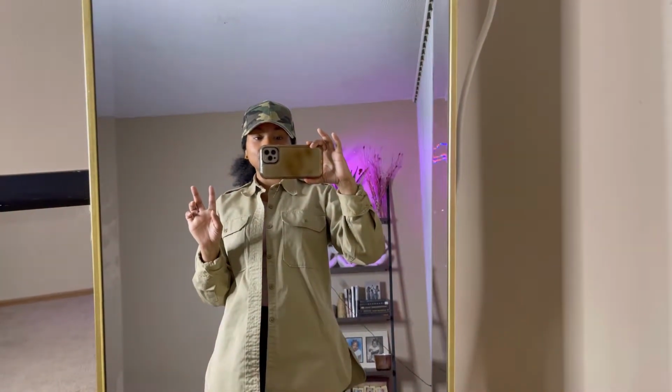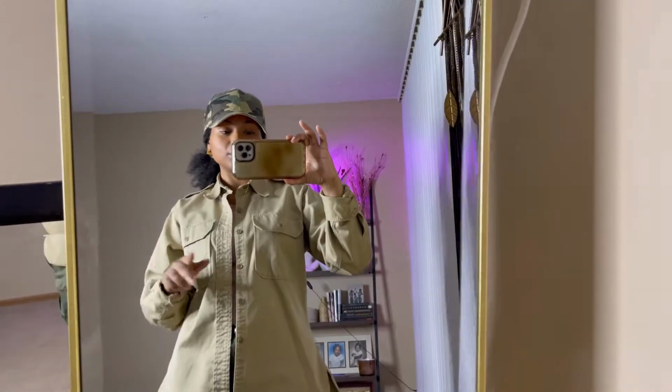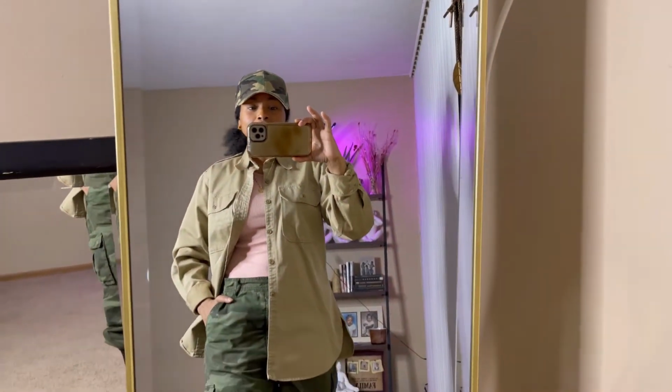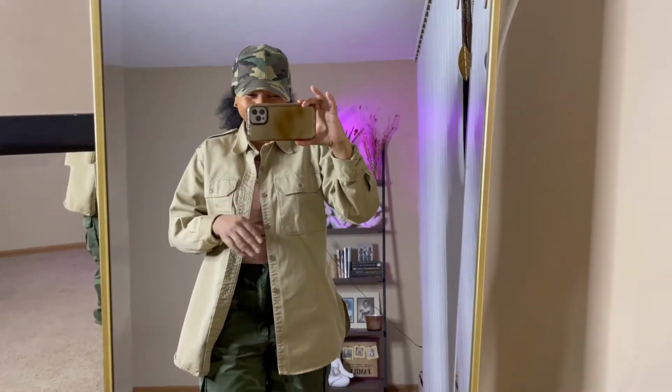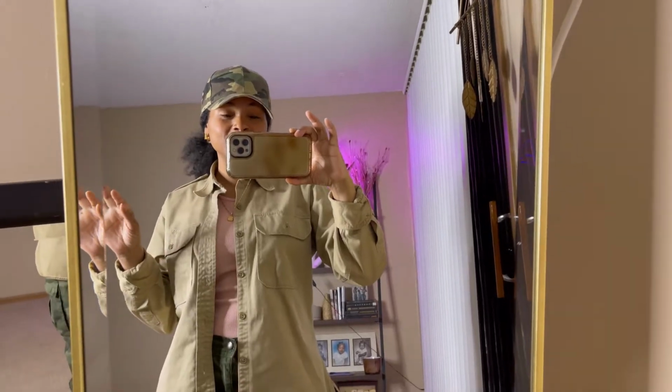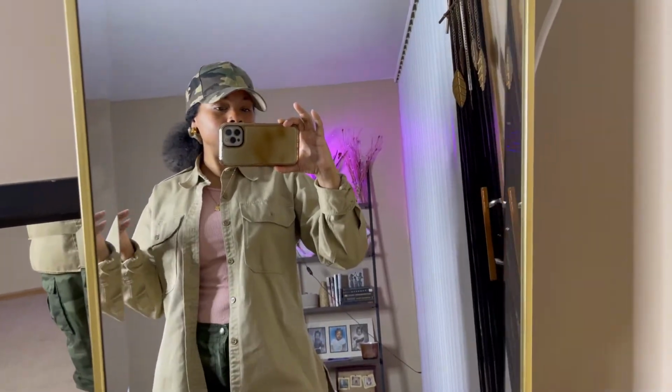Well, today is Wednesday, the 23rd of March, and let's get into today's look. I feel like an army sergeant. Anyways, it rained all day yesterday, literally for 24 hours. It's still raining, and that rain is going to turn into snow. So, yeah, let's just get into this look.